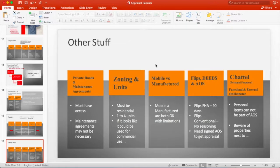FHA only requires this if there's a noticeable issue with the road or access to the property. The general rule of thumb is if you think you can drive a car on it, you're probably fine. Some other banks have overlays and they might require maintenance agreements, but again, Fannie Mae does not, we do not. That is an overlay if there is anything. Some red flags to look for here for zoning and units. Let's touch on that.